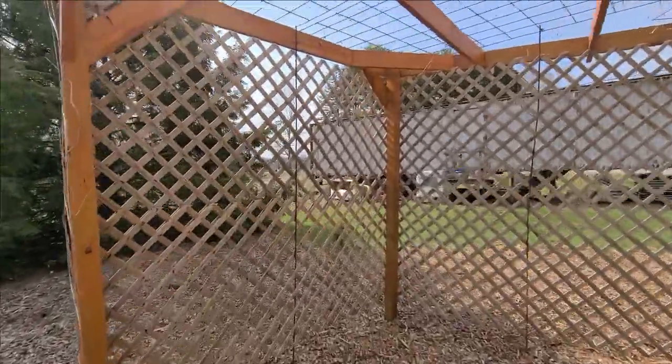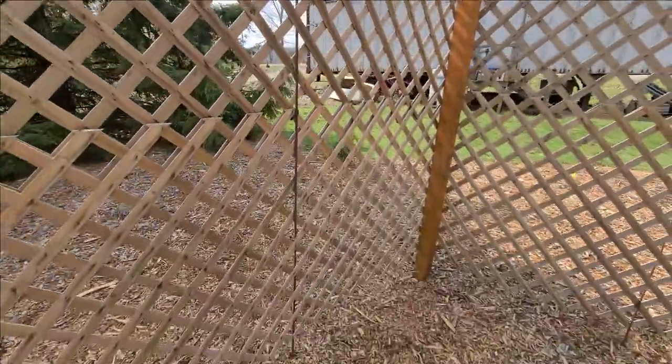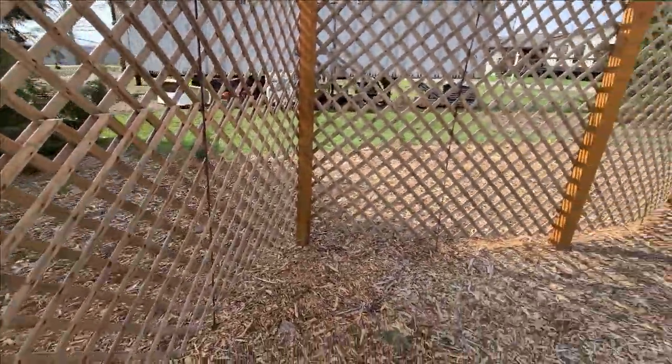All the lattice around the sides is screwed in and has rebar. You can see the rebar weaved through the lattice here to make it a little bit more rigid, so it doesn't blow in the wind.